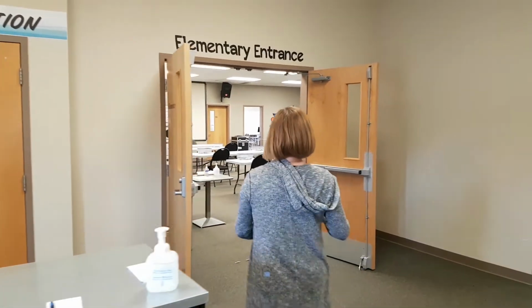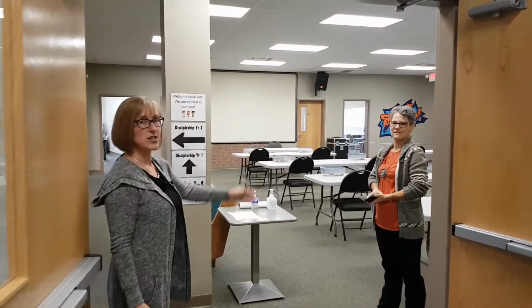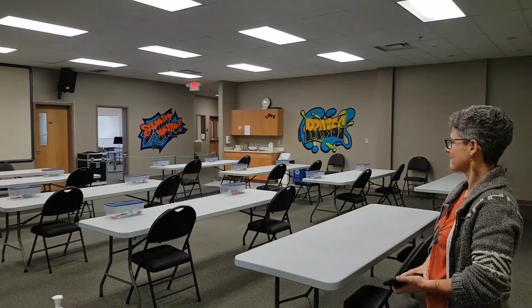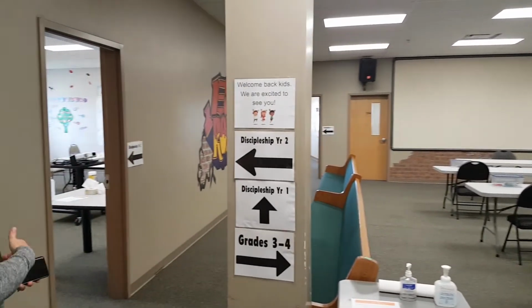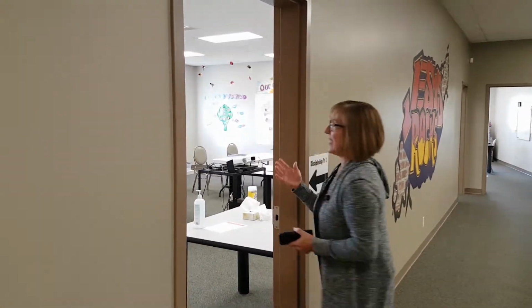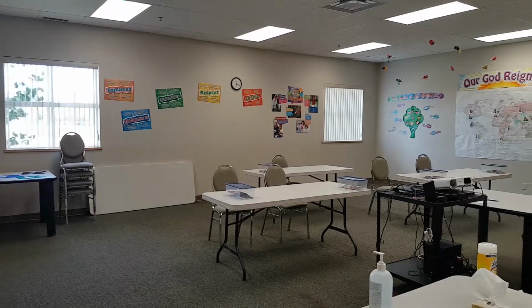And as they enter, Nancy is there for grade 3-4. As they enter for grade 3-4, the signs on the post will direct them this direction. And you can see how the class is set up for grade 3-4. We've actually created bins so there's not as much sharing of basic supplies and created some spacing. If they are in discipleship, such as discipleship year 2, they will go this way. And again, we set the classes up with some spacing as well.